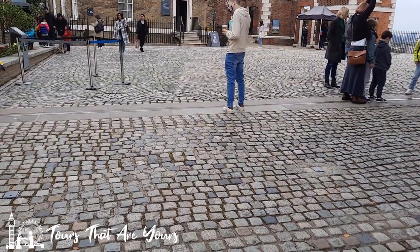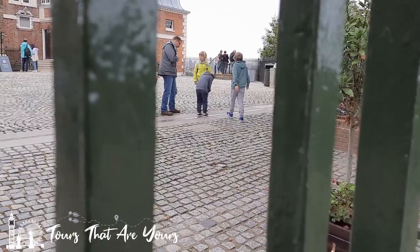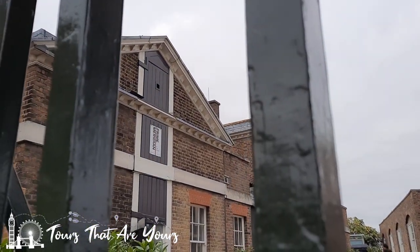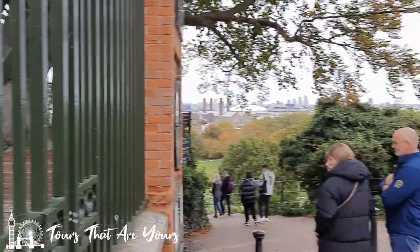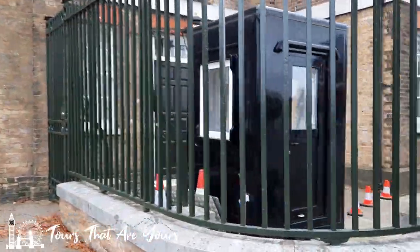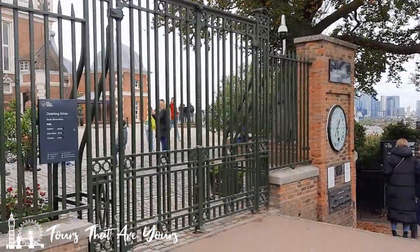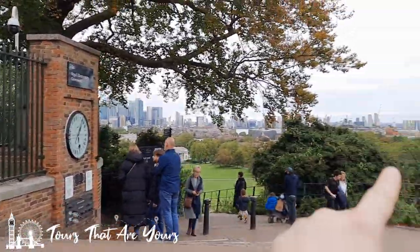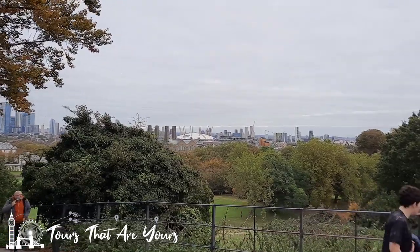Okay. Out of breath, but there we go. That is the line right there. The meridian. Time line. Straight through that building. I'm out of breath. You can see, and so there's a line that people are walking up and down on. It goes all the way out there, up, and over the O2.